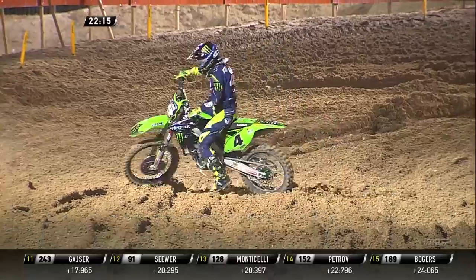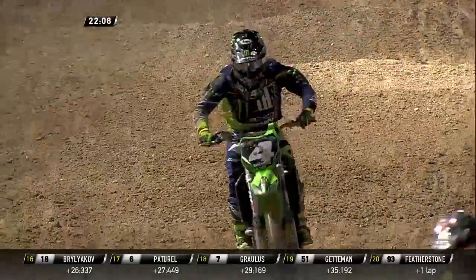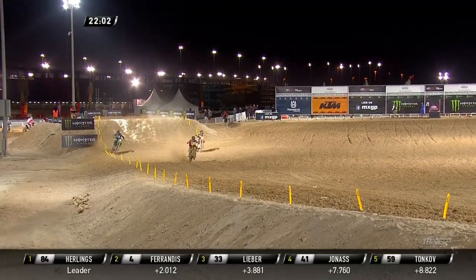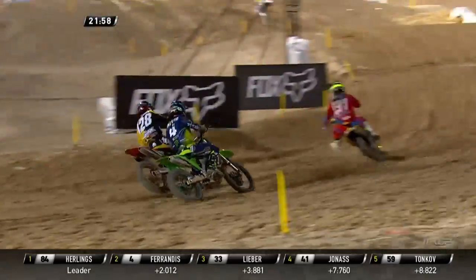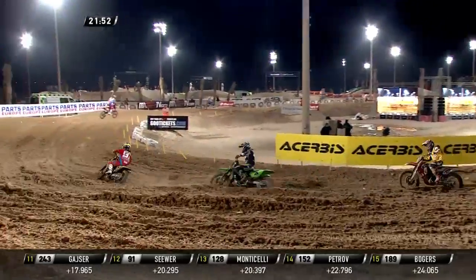Picks himself up, but from out of nowhere, as if somebody had just hit the eject button and launched him through the front door. Slammed him down hard as well. The ground quite soft and stodgy there, so he wouldn't have bounced too good. Monticelli just ahead of him. I'm sure we'll see a replay of that in the next few moments, but just watch how the front buries itself and the back end kicks viciously round on him. Gets back past Monticelli there, though.